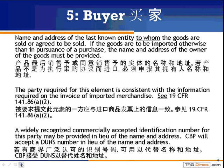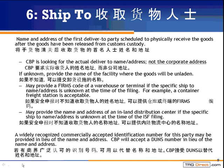The next is the buyer. And this, of course, is the name and address of the last known entity to whom the goods are sold or agreed to be sold. In many cases, this will be the importer of record to whom you are shipping the goods.